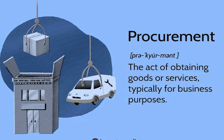Procurement, in simple terms, is the process by which businesses acquire the goods and services they need to run their operations. Whether it's raw materials for manufacturing, software for IT, or even basic office supplies, procurement is all about making sure you get the right things at the right time, at the right price.